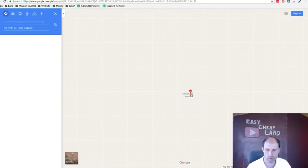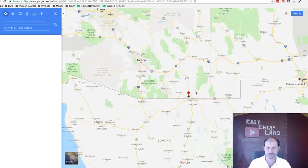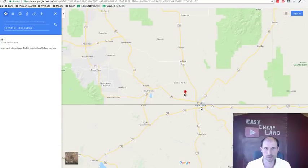So if I zoom out, we're in southern Arizona. It's close to the Mexican border. And there's Tucson, Phoenix, San Diego over here. So down here you've got Agua Prieta on the other side. Makes it easy to get all kinds of services done, and pharmacy, and it's really nice living next to. I live next to the border. I love living next to the border.